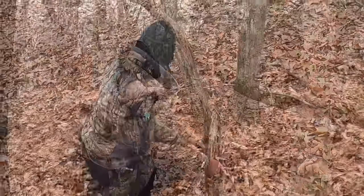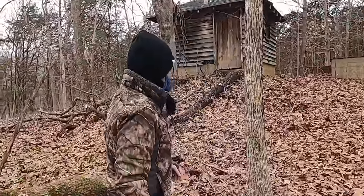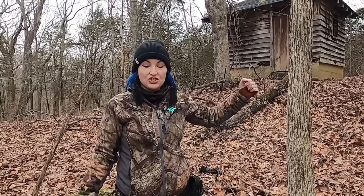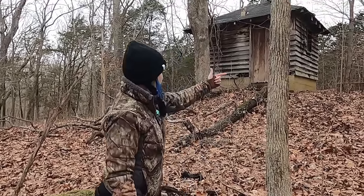Up on top of this hill, we found this little cabin and there's bones scattered everywhere around it. There's bones inside of it that are broken open. The marrow has just been sucked out of the bones. The door was shut when we came up. And when you go in there, there is a hole in the ground, which we got footage of. It's a tunnel that goes underneath and this way. I have no idea where it goes to. I'm not getting down in there.